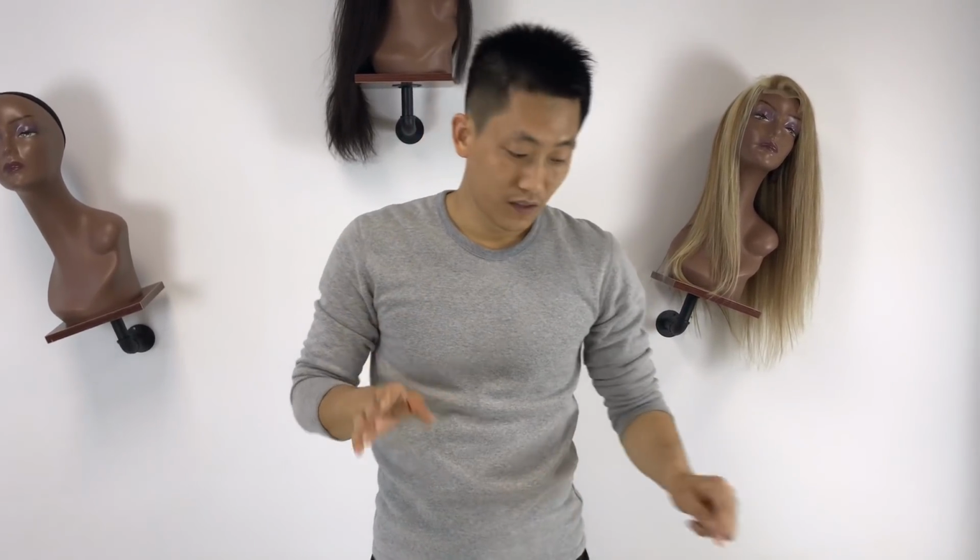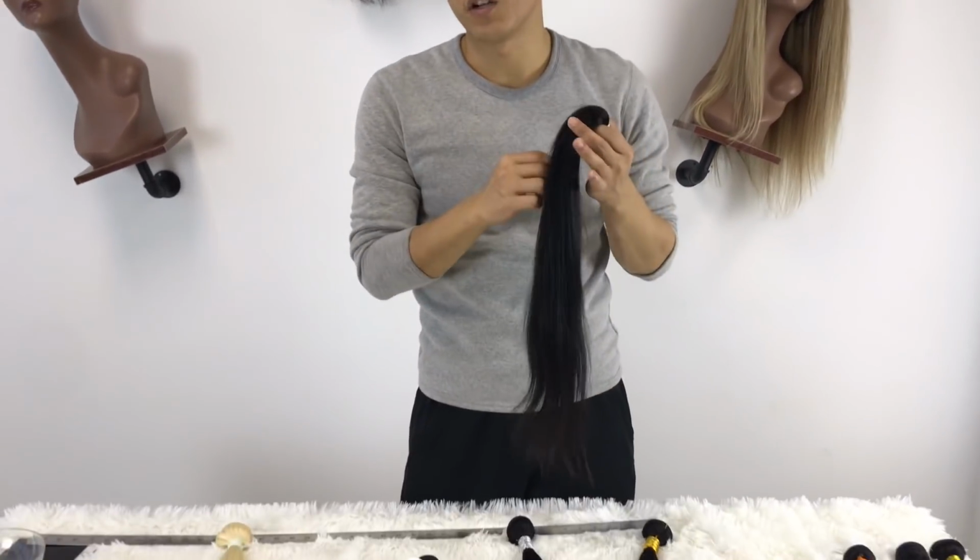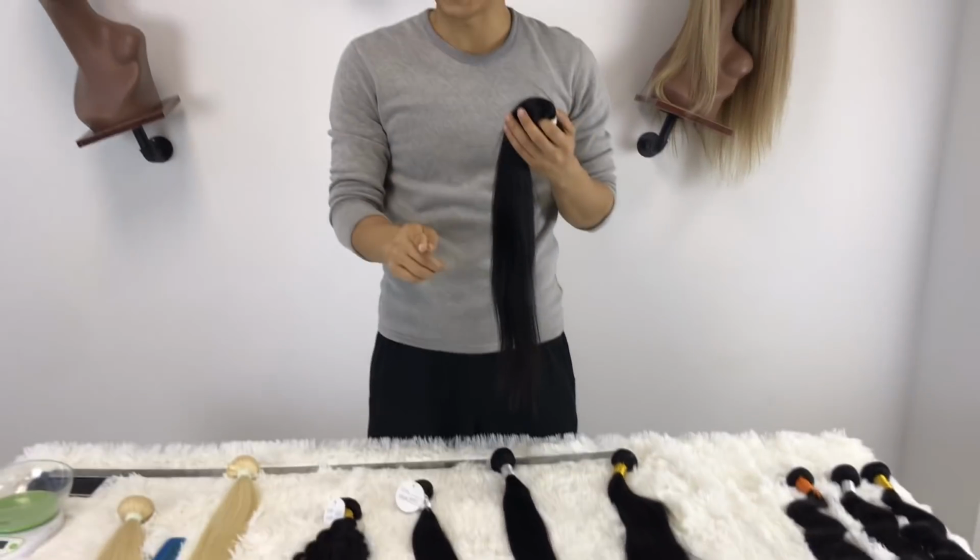When we say unprocessed hair, we're saying that the material is 100% cuticle aligned, without any bad chemicals inside, without any coating put on the hair. So that's our definition of unprocessed hair.